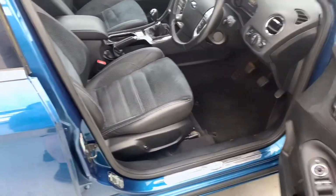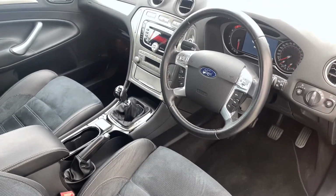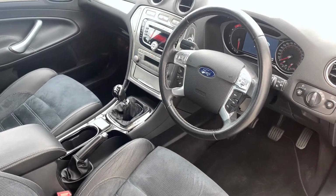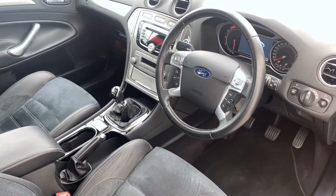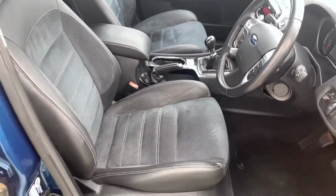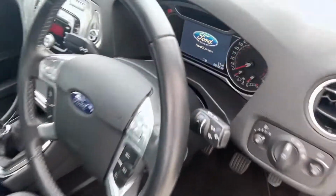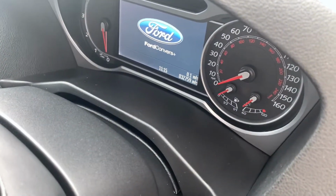Inside you've got the heated leather and suede seats, steering wheel controls, cruise control, AM/FM radio, CD player, aux input. It's a 6-speed manual, 2-litre diesel. You can see it's all in really, really lovely condition in here. Very, very nice. You can see the mileage just down there too.